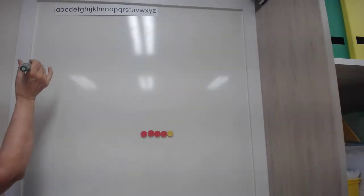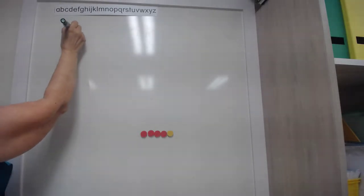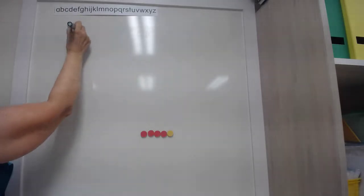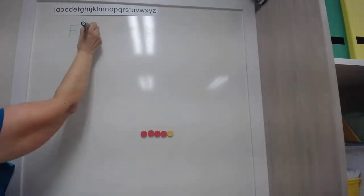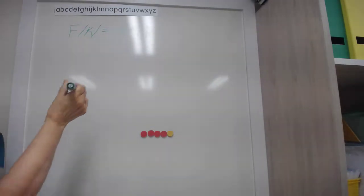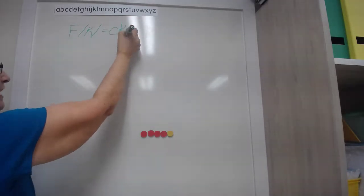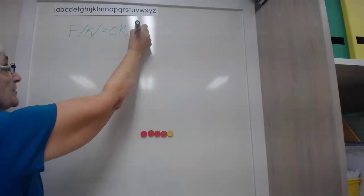Today we're going to be spelling words with the sound of k in the final position of the word. But before we start, let's go over what we know. If we hear the sound of k at the end of a word, in the final position, what are my choices for spelling the sound of k? I can spell it with a CK, as in truck, and I can also spell it with a K.